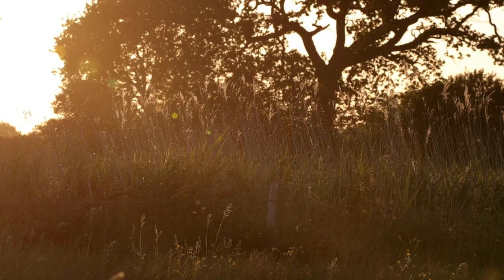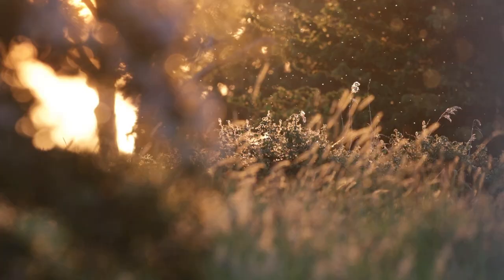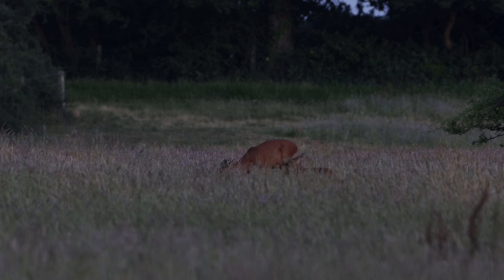With summer in full swing, the berries, grassland, and insect life are flourishing. As the hot evening draws in, a female roe deer emerges from the long grass with her newborn fawn.